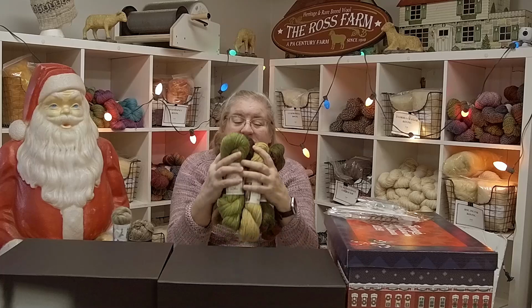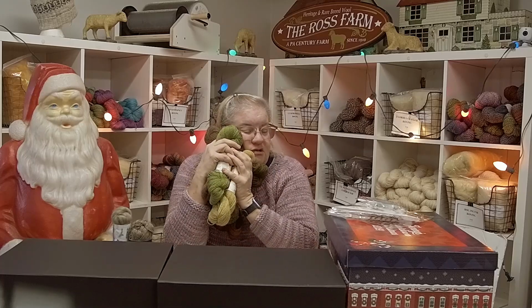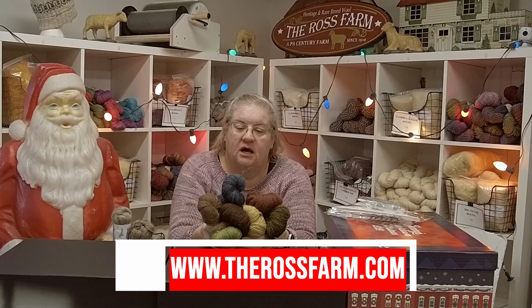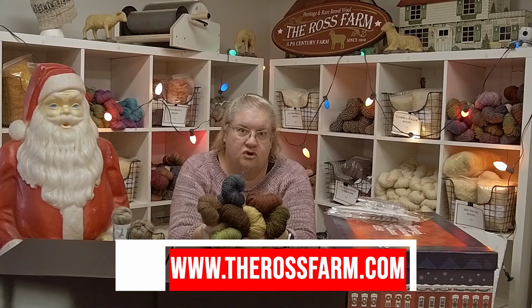I'm just absolutely obsessed with this, and it is so soft and so squishy, and it just wants to be something luscious and next to skin. I just love it so much.